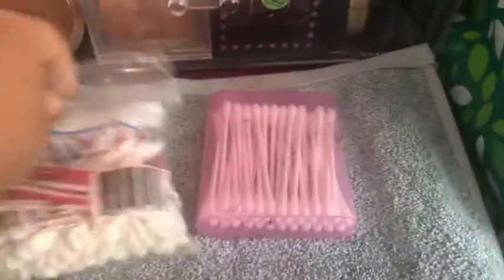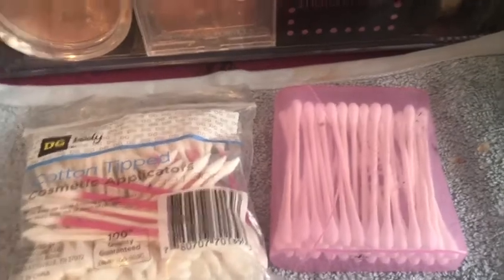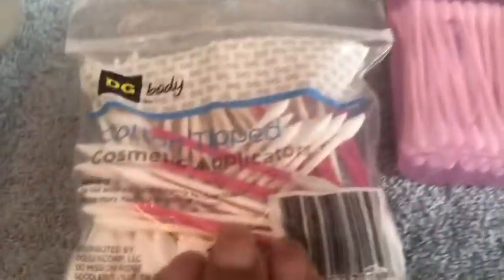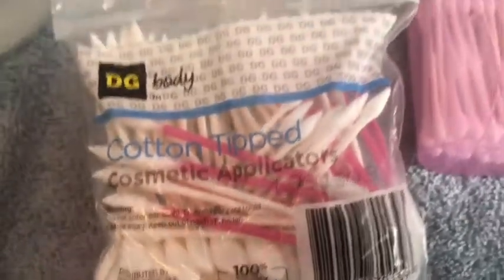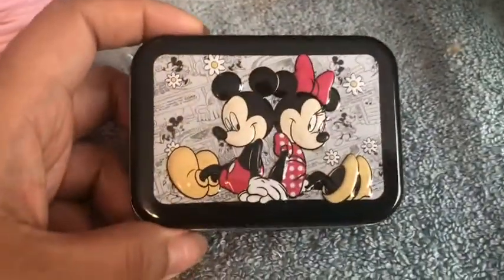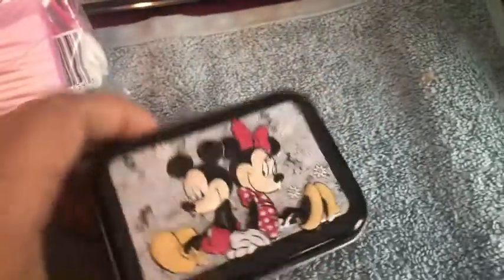Then I just got a bunch of Q-tips that I use for cleaning up my eye makeup and getting rid of the mascara on my eyes. The ones I prefer are the ones like this that are pointed, and then these right here. This is just a mix of Q-tips in the bag, and then this is just a travel case for Q-tips. And then I got more. I got this from the Dollar Tree. And it just holds Q-tips.